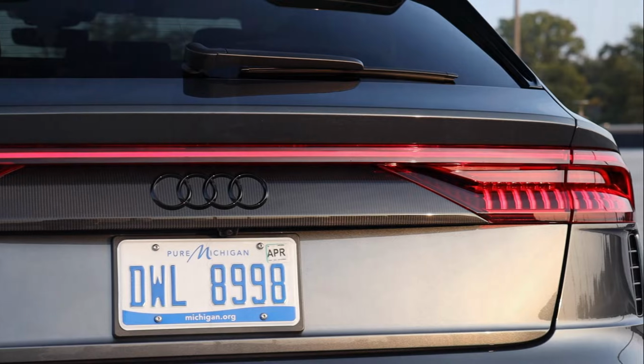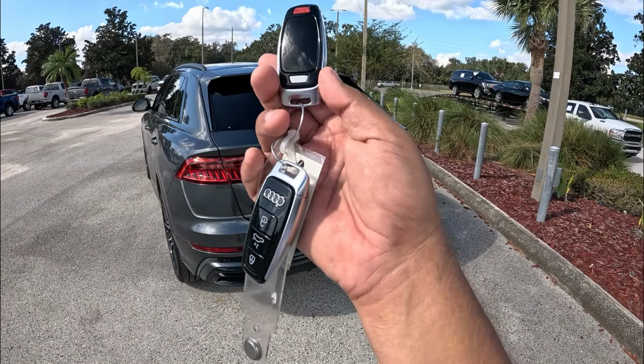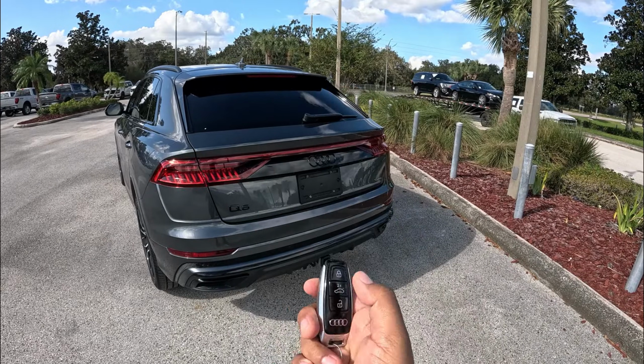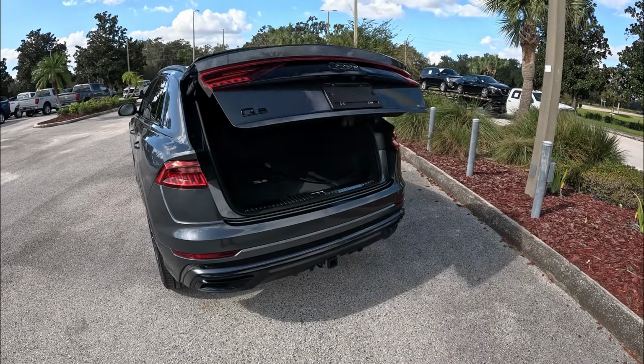Before we raise the rear hatch, guys, we're going to show you the key. Here we have the key, with the panic button. As you can see, it's a pretty simple key: close, open, and a double click if you want to open up your rear tailgate. As you can see, you've got those LED taillights.